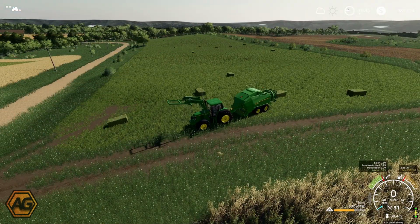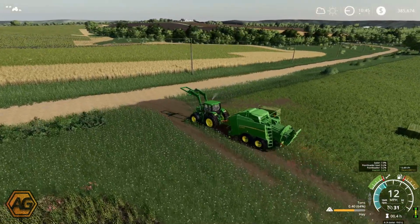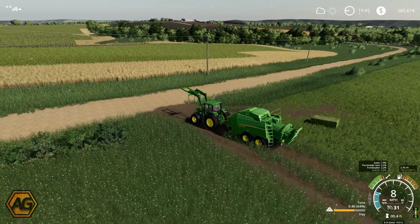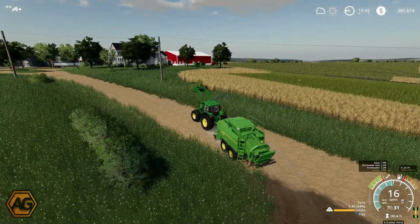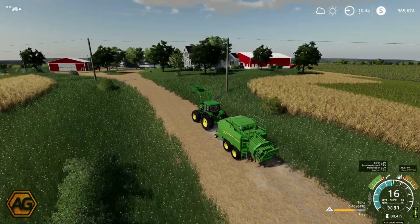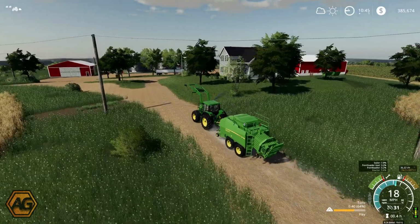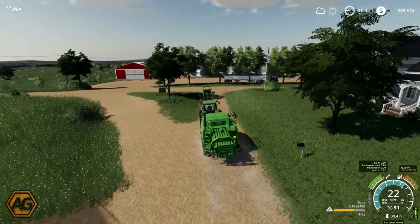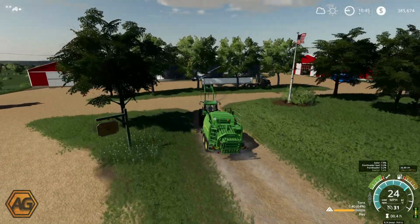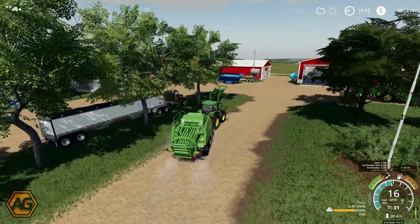Well, that's the field finished. 19 bales in total out there, all 8,000 litre ones of course. But we are going to head back over to the farm. We'll swap out the tractors and see how this runs on the bigger tractor. I'm guessing it won't be a problem. There's only one way to find out. So we'll get them swapped over and head down to see how it all goes.